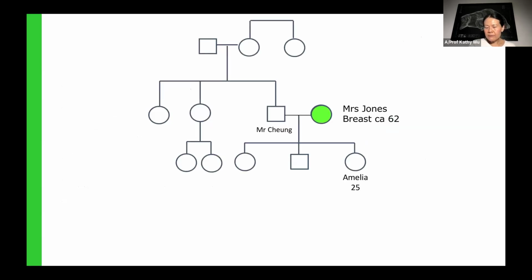I've borrowed this case from a problem-based learning case of a medical school that I teach. Amelia, who is 25 and well, has come to see you because her mom was recently diagnosed with breast cancer at 62, and there are no other affected family members on the mom's side of the family. You would know that having a first-degree relative diagnosed with breast cancer over 50 years of age would not significantly increase Amelia's risk.